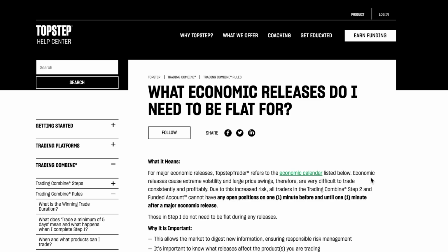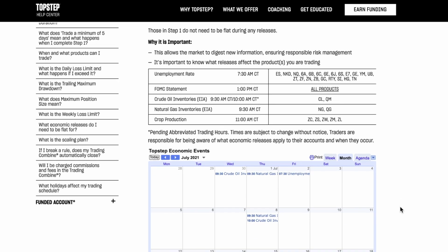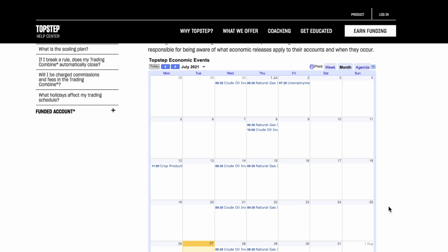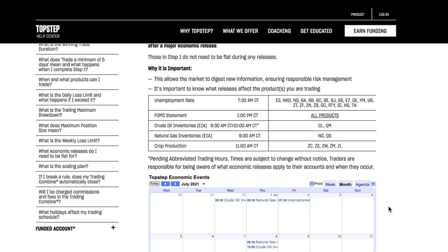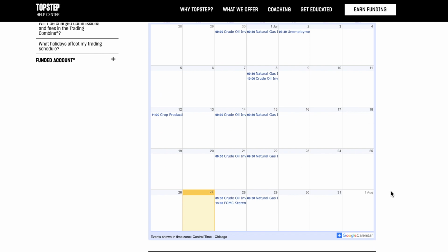So economic releases. Depending on the products that you trade, there are different economic releases that you're not allowed to trade during. Now, the big ones are the FOMC statement and the unemployment rate. Luckily, those are only once a month, and Topstep has a pretty nice calendar on the website to keep it up to date. I actually use this myself, even for my own personal trading and other evaluation accounts. I just refer to the Topstep one. If you do trade something like crude oil, natural gas, crops, there are a few others you need to be aware of as well. So definitely refer to the calendar.